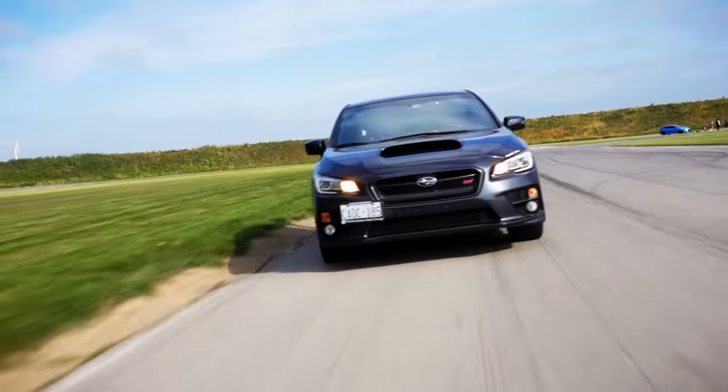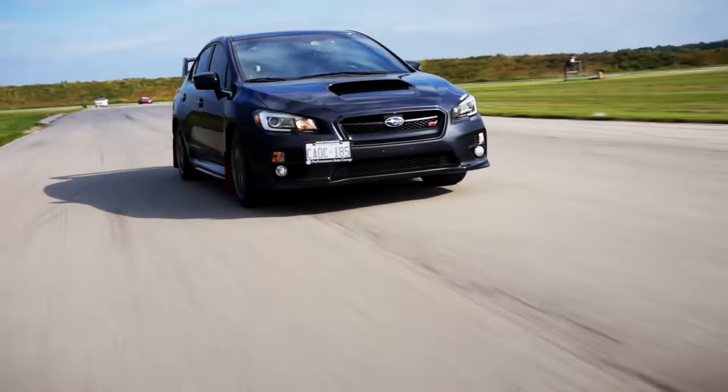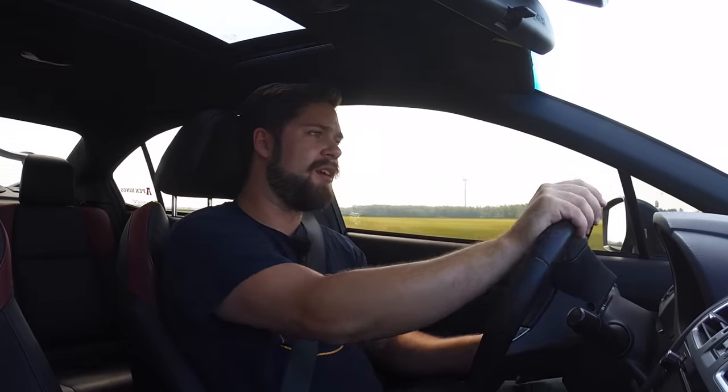There's an advantage to using this turbo in the STI motor over the twin scroll that you get in the regular WRX. I know that there is, but I think we need some more modern tech in this car, because out on the road, this doesn't feel like a fast car. Out here, it actually does. It feels very, very quick.